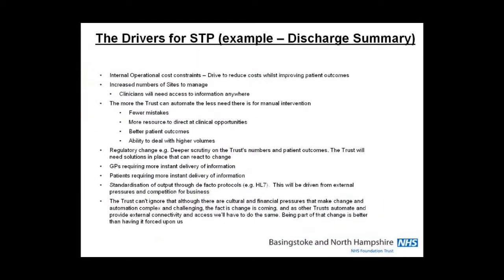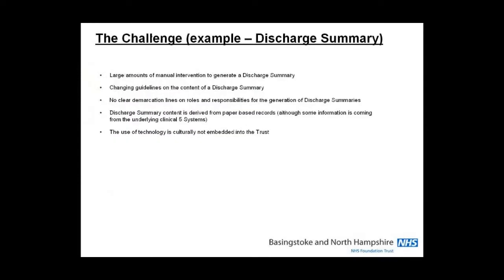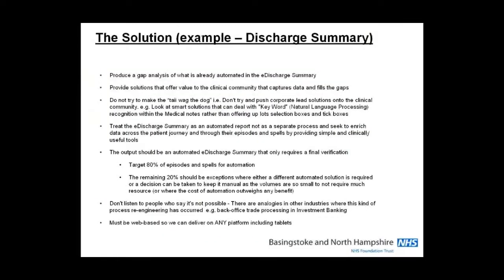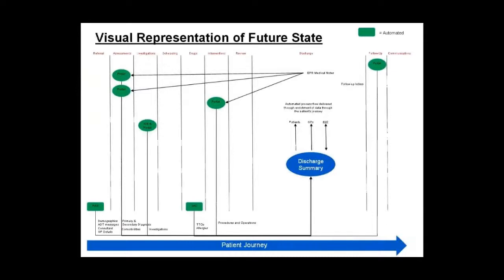I'm not going to go through the other slides. It was really an example of how the e-discharge summary is an example of what straight-through processing is and why we're choosing that as our example.